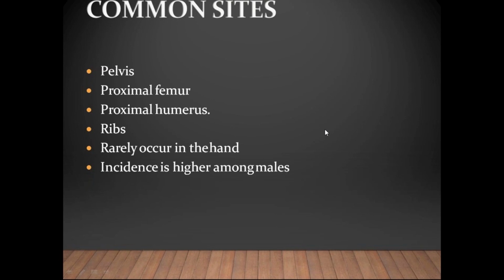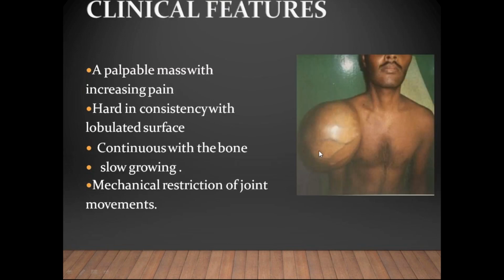The incidence is higher in males. Already discussed, chondroblastoma is also more preponderant in males. So clinical features: there will be a palpable mass with increasing pain. It is hard in consistency and grows slowly, but it is continuous with the bone.